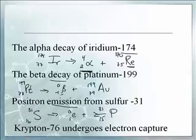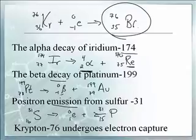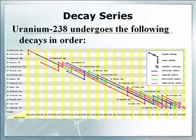All right, an electron capture for krypton. I'll do that up here. Krypton 76. That's krypton, 36. It's got to capture an electron, so it's a beta particle, 0, -1, e. So that's going to be 76 and 35, right? It is, yeah. And 35 is bromine. So that's the answer. This is easy, guys. Just so easy.